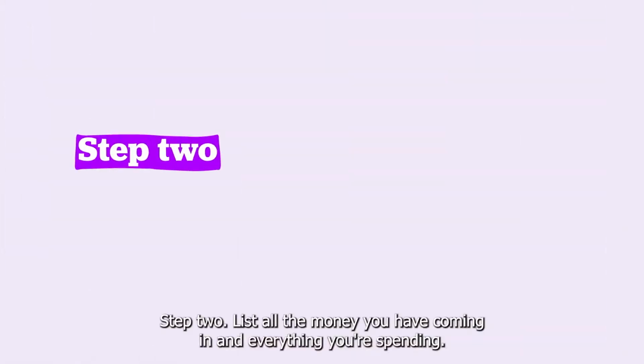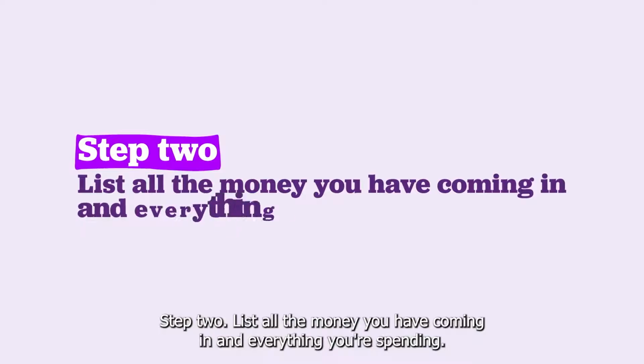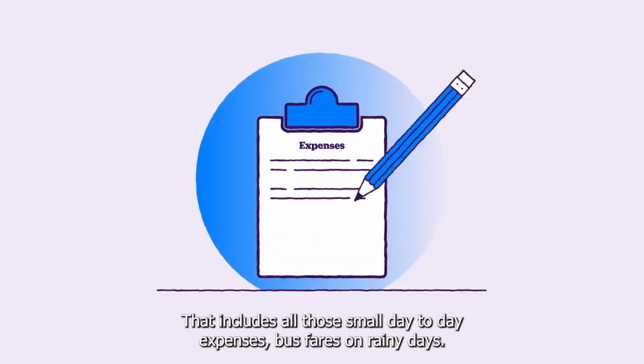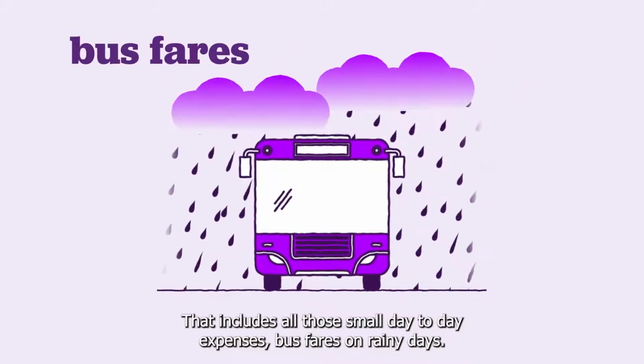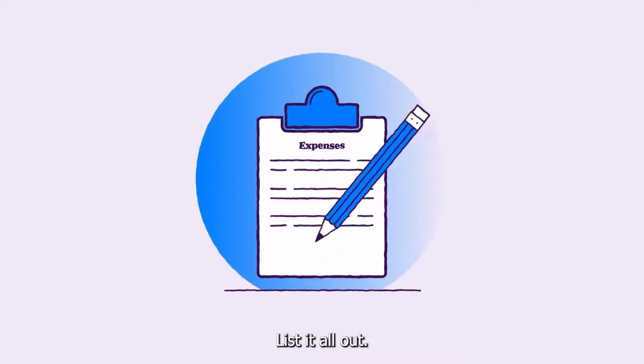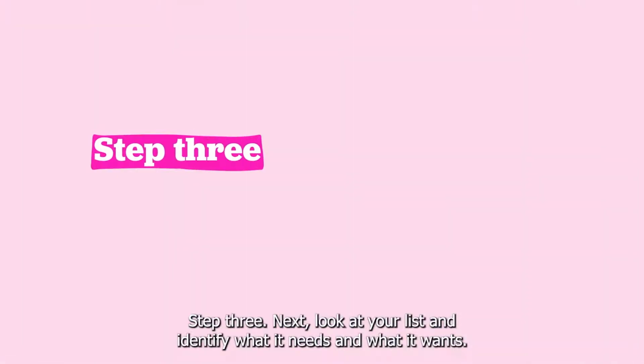Step 2. List all the money you have coming in and everything you're spending. That includes all those small day-to-day expenses, bus fares on rainy days, the takeaway coffee after a late night. List it all out.